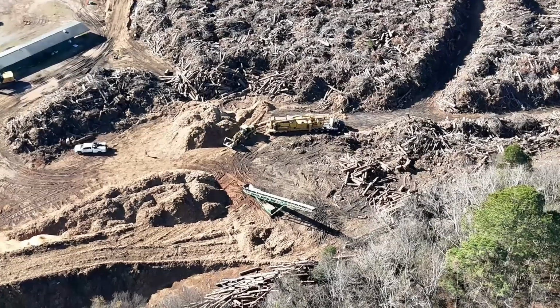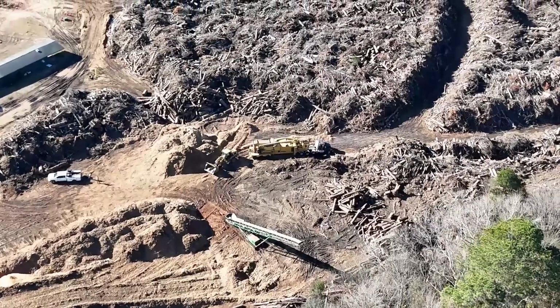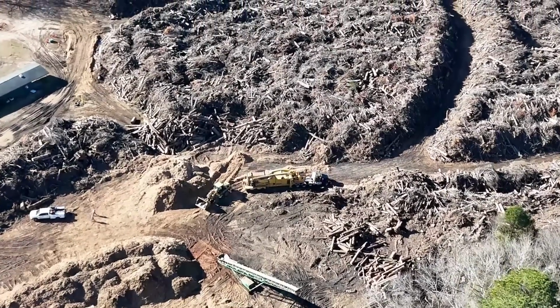This material is being picked up, it is being moved, and it will all be picked up soon. Thanks. Have a great new year.